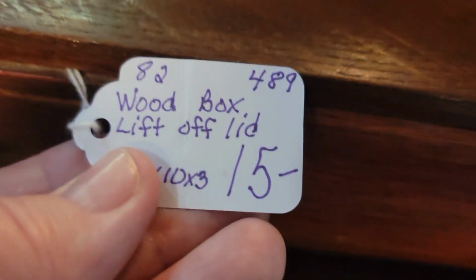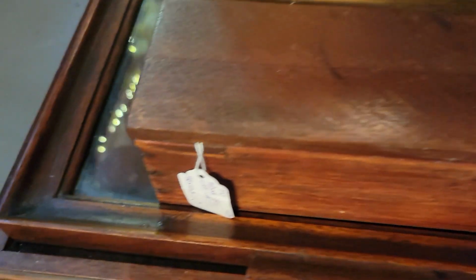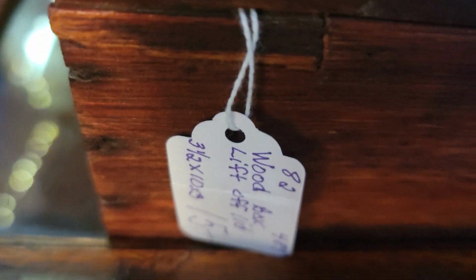Let's see what's with this box here. Wood box, lift off lid for $12. So lift off lid just means it's not hinged. As you can see, it's kind of cheese boxy, but it's not marked or anything. It'd be a cute little project. It's got the old nails in there. That's just $12, and the measurements are on that box.